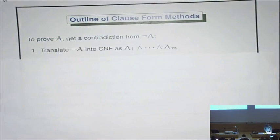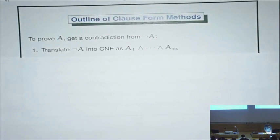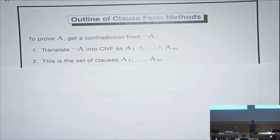So negate your formula, translate the negation into conjunctive normal form. Remember, I showed you how to do that in the second lecture. Now you drop the and symbols, and those separate formulas are your clauses. Because remember, in CNF, conjunctive normal form, every one of those is a disjunction of literals, and that's exactly what a clause is.